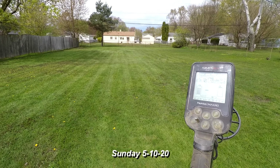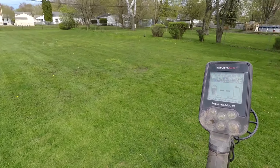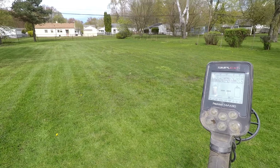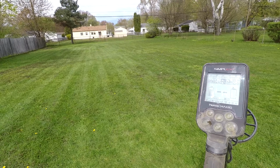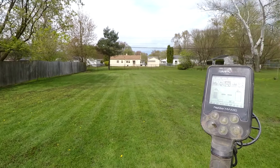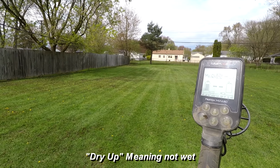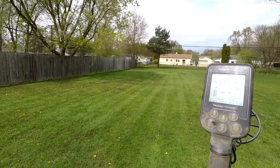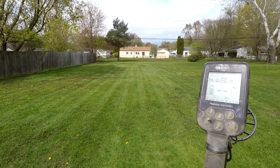Okay, we're back out in the 1940s yard. I haven't been doing much other hunting except for back here in the neighbor's yard due to the health crisis, so I'm just staying close to home. But this yard is finally starting to dry up. I might hit back in the left corner. I don't think I've done back there too much. The last couple of weeks it still was wet as hell, but we'll see if we can get anything else today.